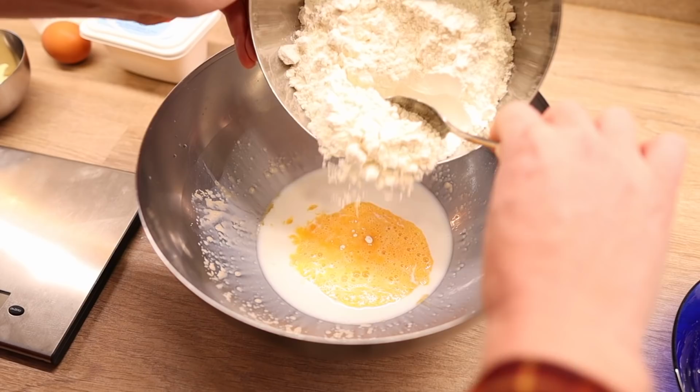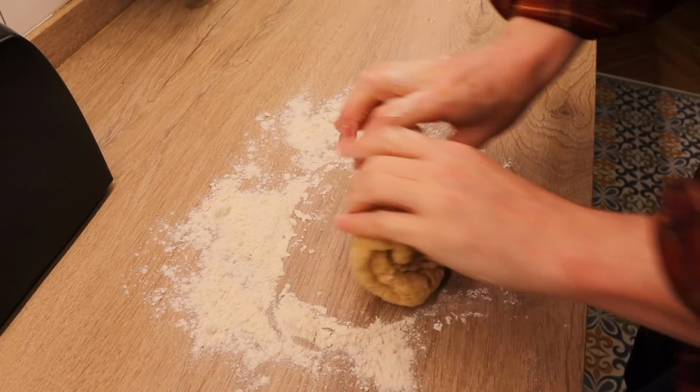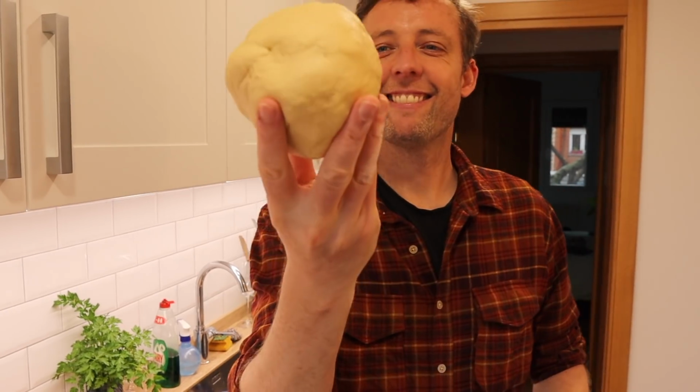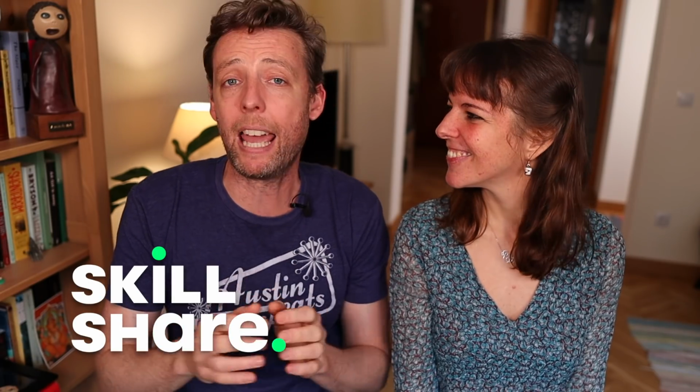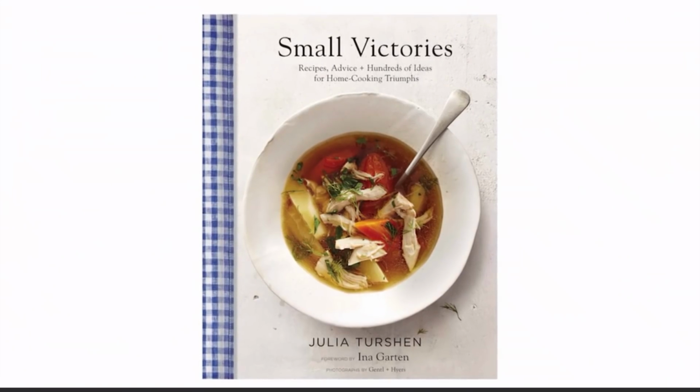So at the start of lockdown, we all got into cooking, and then we got out of cooking again because we got sick of it, and now it was summer. Yeah, true. And now we're back into cooking again because this just keeps going on and on forever. And so I'm back in that cooking moment, and I've been doing some baking. One of the things I've been learning how to make is this yummy, bready, jammy thing from a woman called Julia Turshen, who's a chef in New York. And she has a Skillshare class on how to do it.